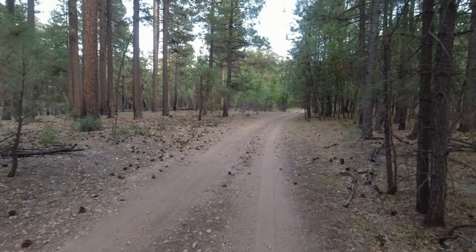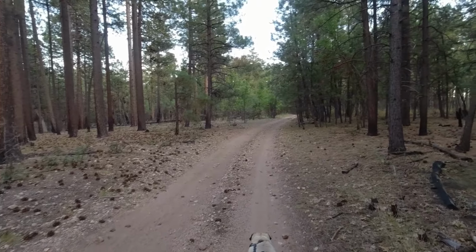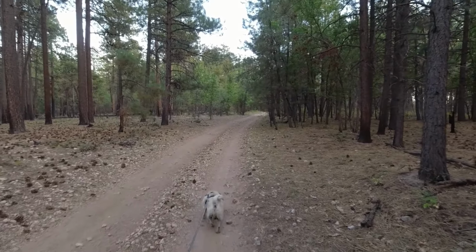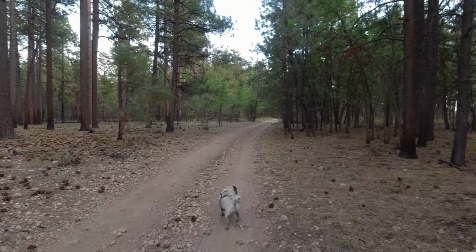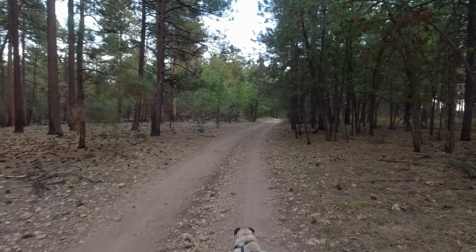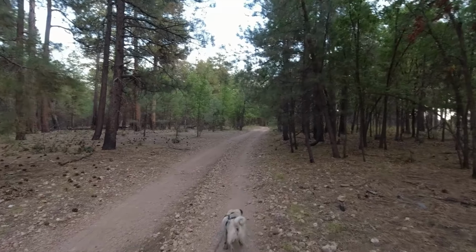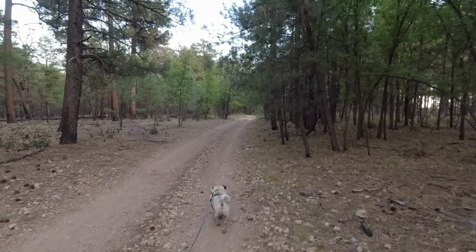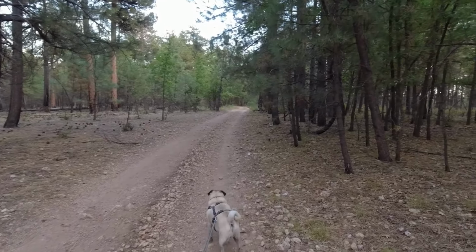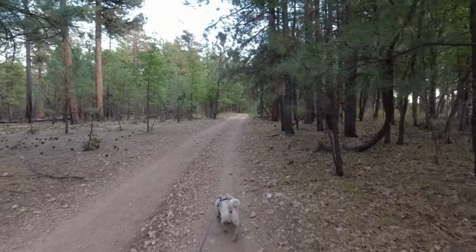We found something that interests him big time. So, we came down here. I didn't want to be on the beaten path. Didn't look like anybody had been down this way in a while. And on the Forest Service maps, it shows camping off of this road, so I always check the maps.